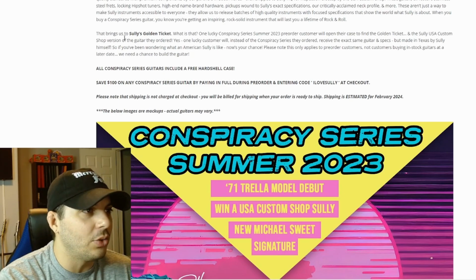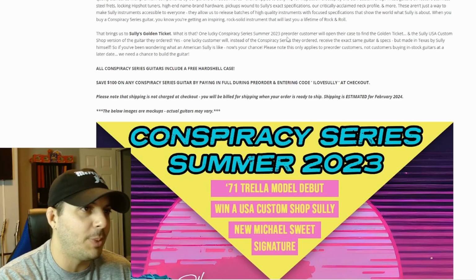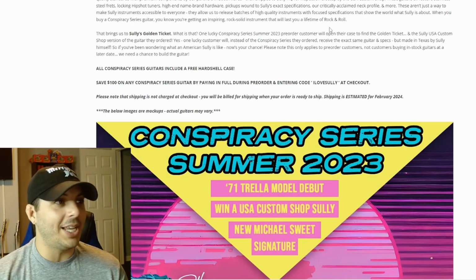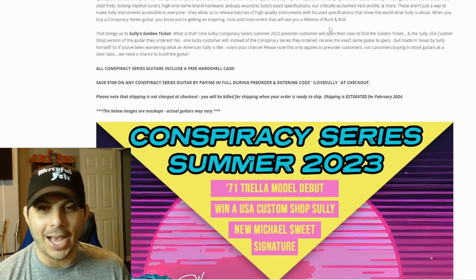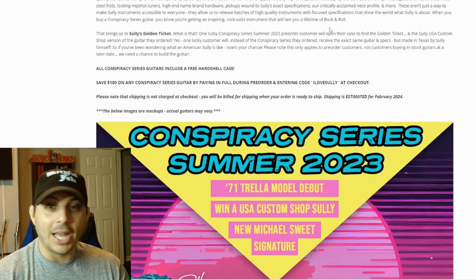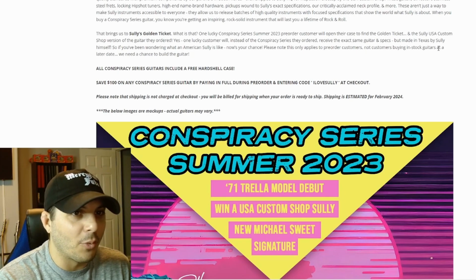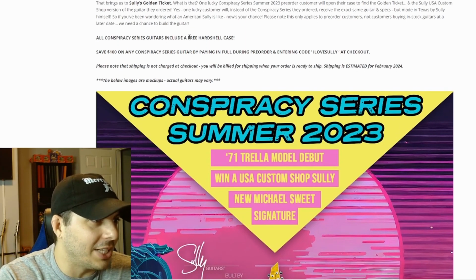Oh yeah, one cool thing that they're doing too is a Sully's Golden Ticket. One lucky Conspiracy Series Summer 2023 pre-order customer will open their case and find a golden ticket. That will be the USA custom shop version of the guitar that they ordered. Man, how cool is that? You order a guitar that's maybe like a $1,500 Korean-built guitar, and then you get a freaking monster USA hand-built guitar. That's pretty cool that they're doing that. Of course, nobody knows which one it's going to be. It's just randomly picked. So I think that's very cool.